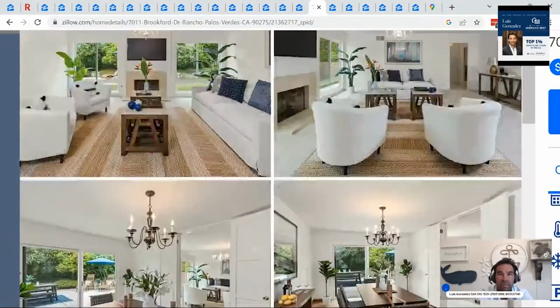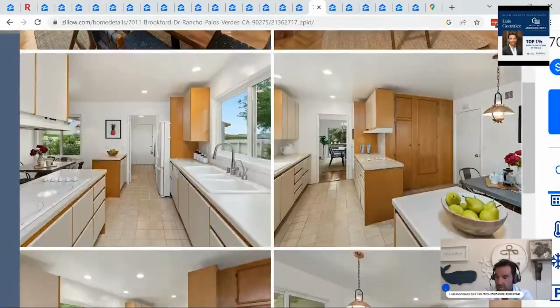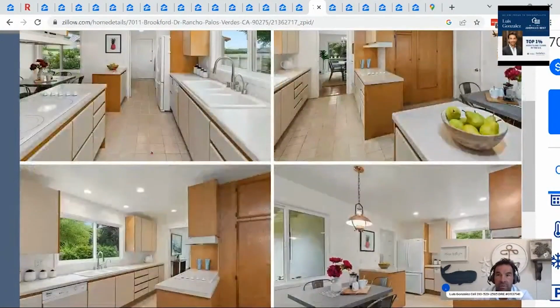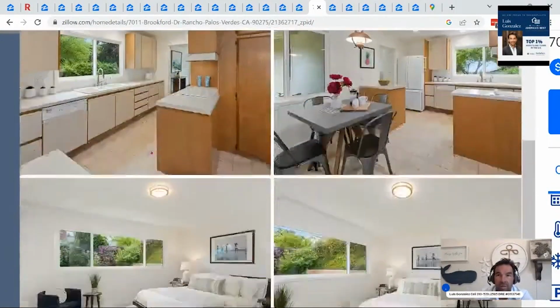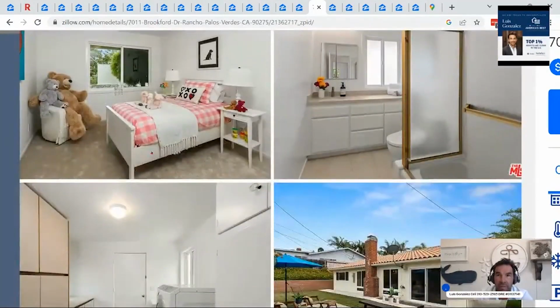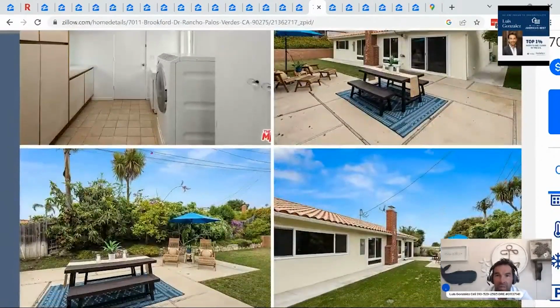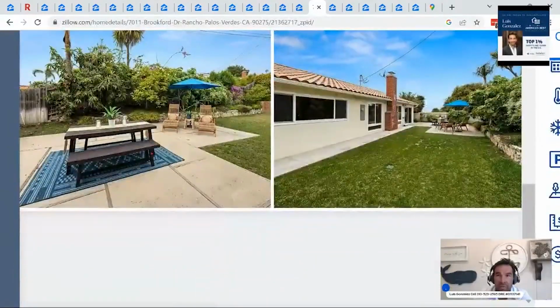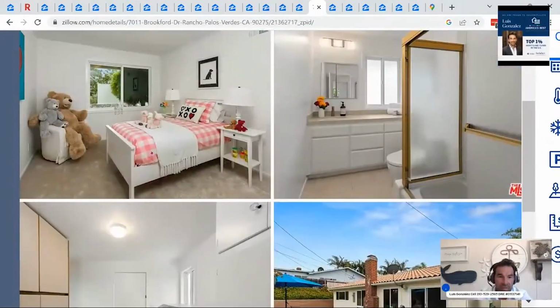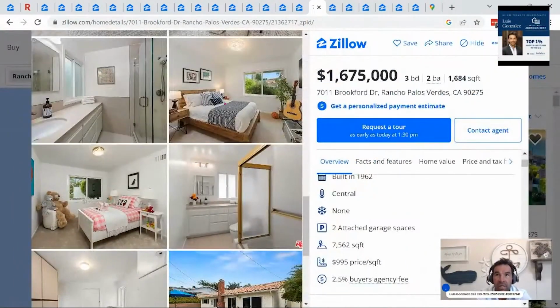There's your living rooms. There's a dining room there. There's your galley kitchen, which looks original. There's a little nook area there. There's your bedrooms, there's bathrooms, there's another bathroom. There's your backyard. So you have some backyard area, some private backyard. Looks like it's usable, it's all flat. Okay, so that should not do too bad. At $995 a square foot, Rancho Palos Verdes at 1.675. Let's go on to the next one.